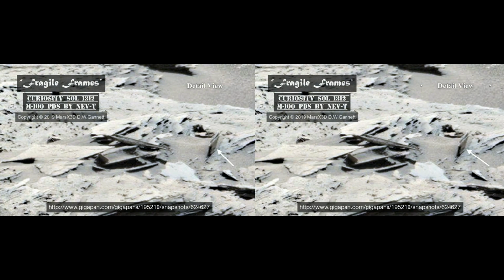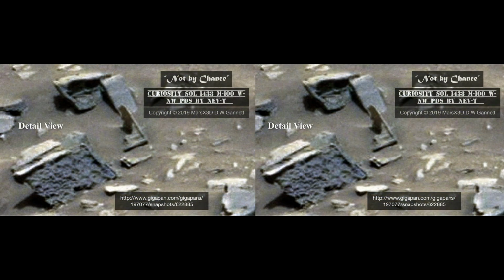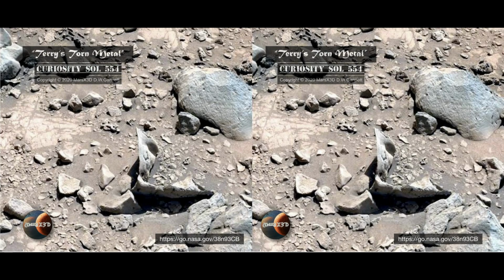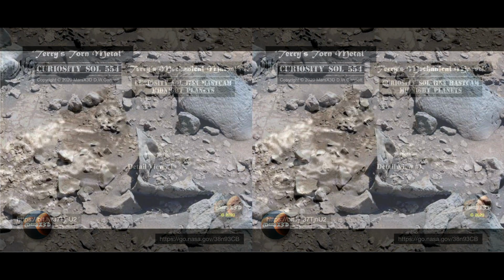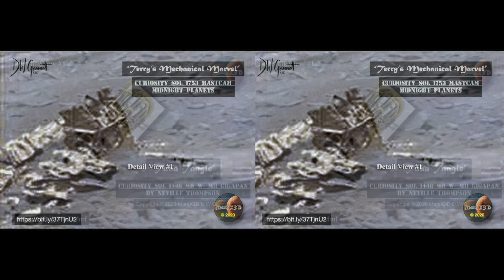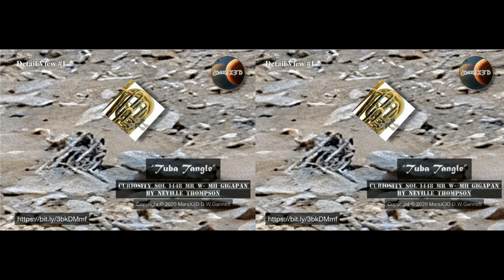And what are you supposed to think when you run across framework with perfect 90-degree angles, with channel work, that type of thing? Is that random erosion? And what about torn and twisted metal, like this piece found by my friend and colleague Terry Burnett? We also found more tubing this year. In fact, we find tubing all the time. But these are a couple of the better examples we ran across this past year.